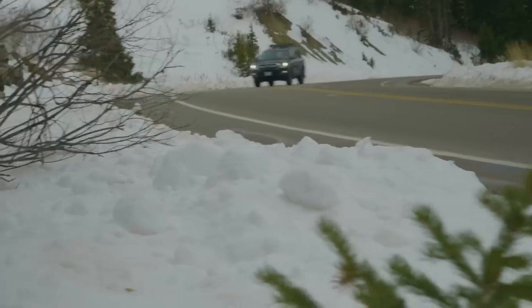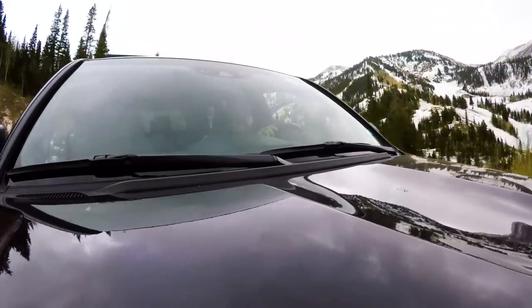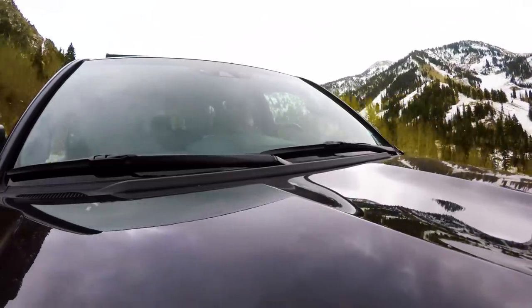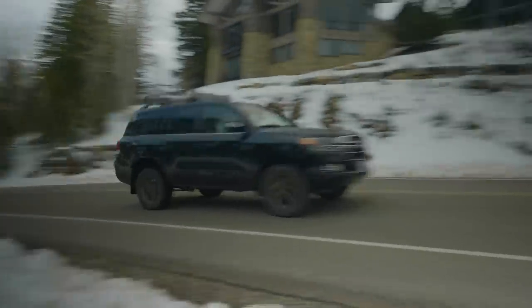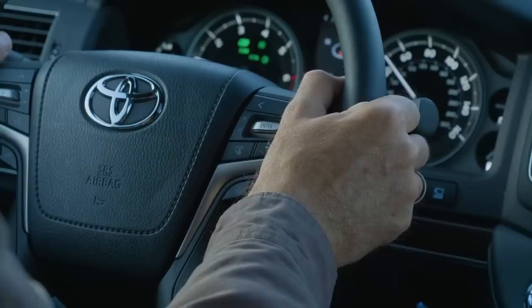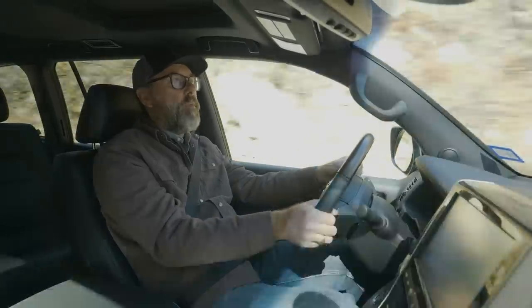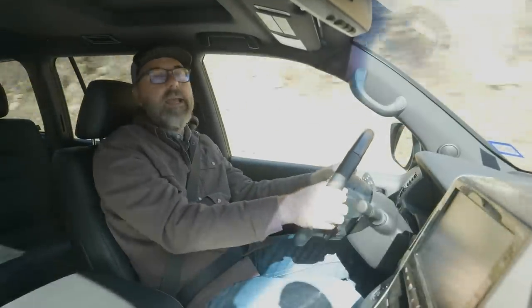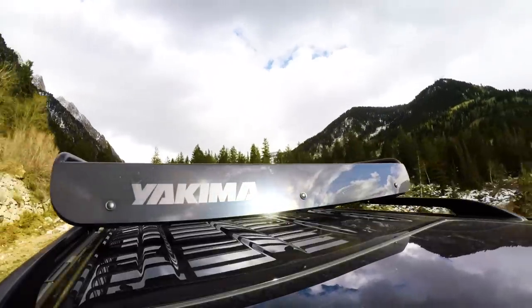This particular generation of Land Cruiser has rack and pinion steering and independent front suspension, and they combine to make it a great daily driver. The Land Cruiser is really easy to steer, and the driving position gives you a commanding view of the road, but it's not perfect. I wish the seat went down a little bit more and the steering wheel could telescope out towards me just a little bit. I feel like I am reaching for it and the steering wheel feels like it's in my lap a little bit.